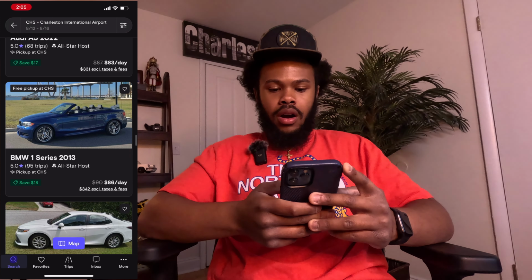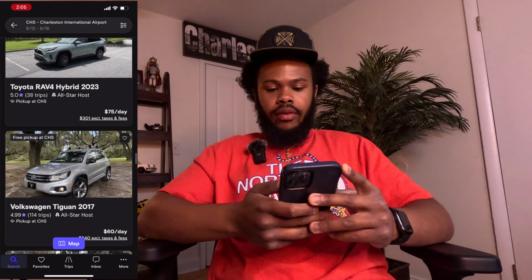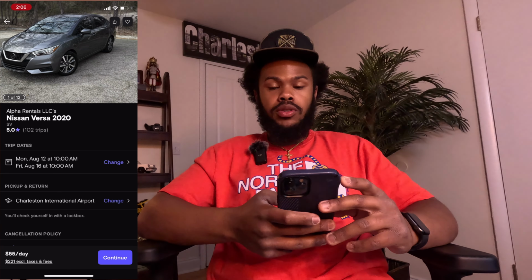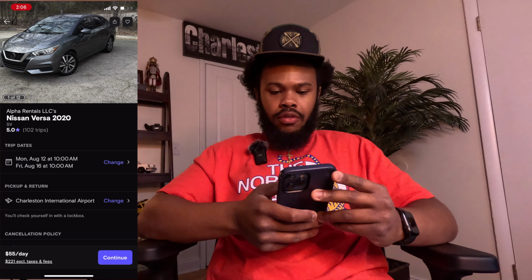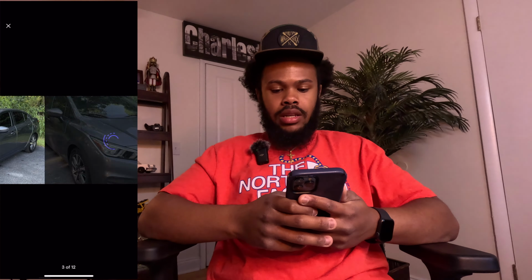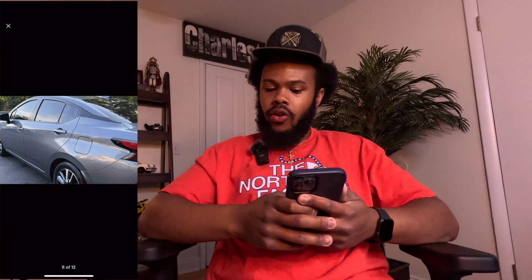One more car to see. Oh, there goes my car right there. So this Nissan Versa 2020 has 102 trips, so they've been doing this for a little minute, like me. Alpha Rentals LLC, so they're operating under an LLC. Picture's looking nice, nice background too. Nothing crazy, nothing too fancy.